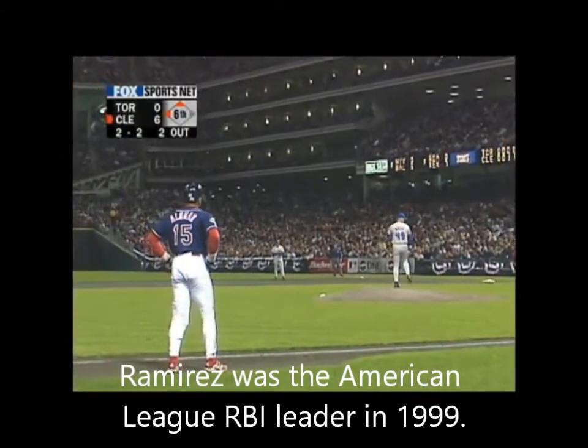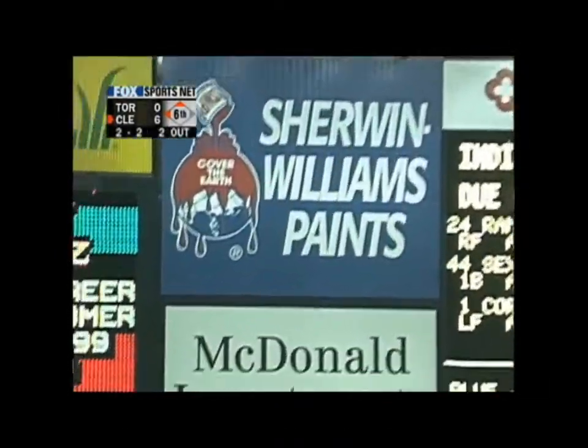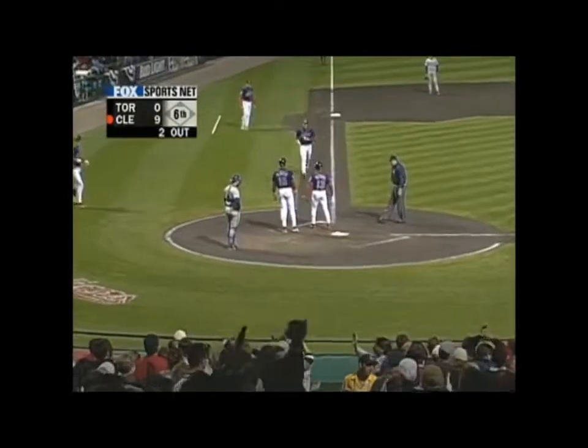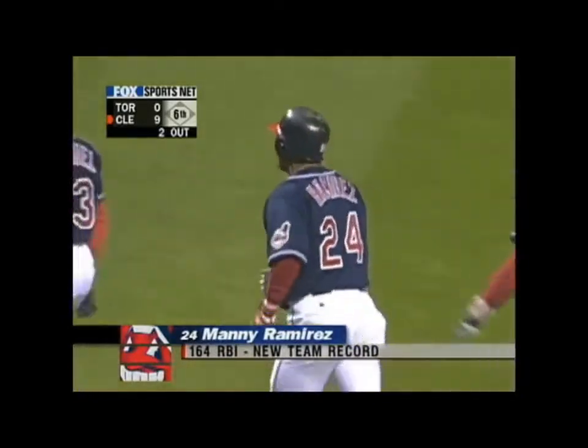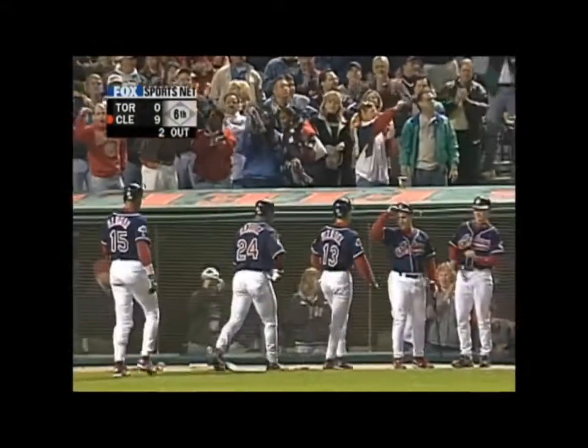Forget about the socks. It's the way he socked that baseball that matters. There it goes, deep left field, way back and gone. Manny Ramirez, a 3-run home run, and he has the record. He unloaded. Well, what a way to get the record too, John. I mean, a mammoth shot to left field. And there's the mistake. That's what you get for pitching to him. He tried to come inside with a fastball, and Manny Ramirez, a new Cleveland Indian RBI record with 164 and his 43rd home run.